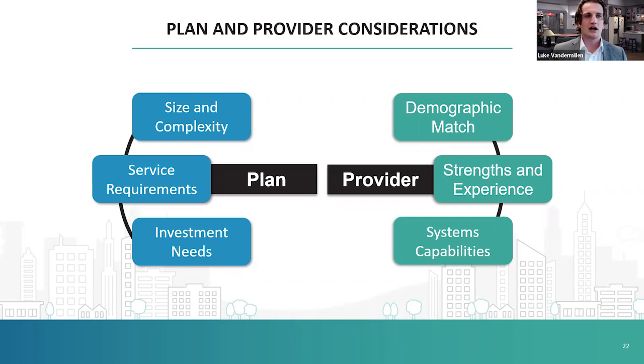And then what the strengths and experience of the provider are. And then what the system's capabilities are in terms of payroll integration and things like that. So all of these things should be considered when going through a benchmarking exercise.